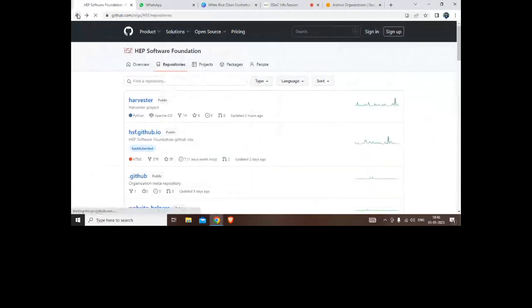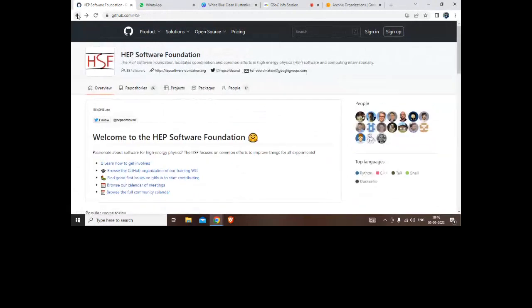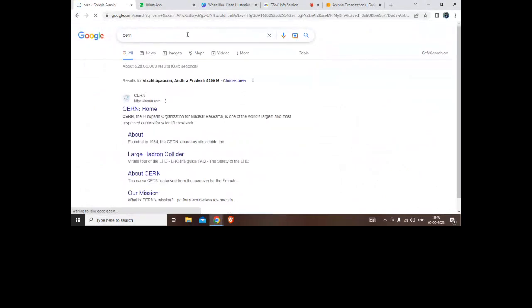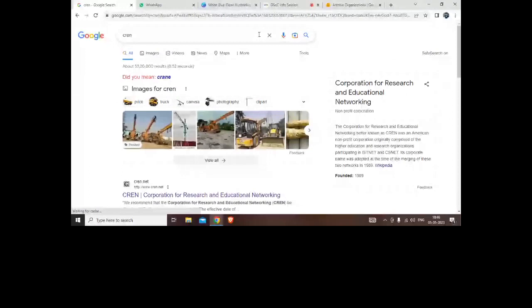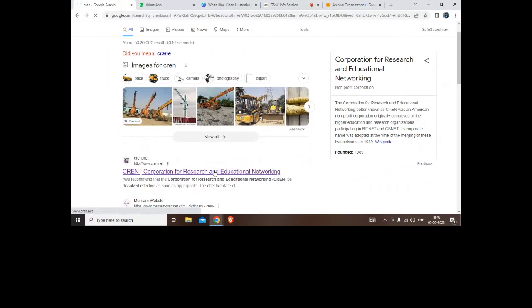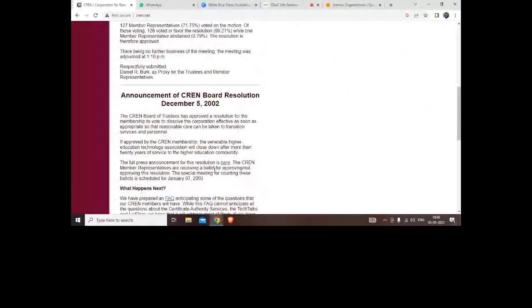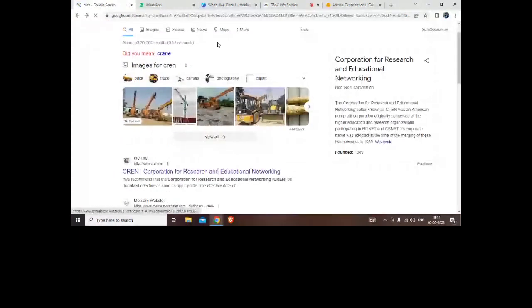How GSoC works is, let's take CERN as an example. CERN is a scientific research organization, actually, of high energy physics. People who might be interested can take this. For example, CERN.